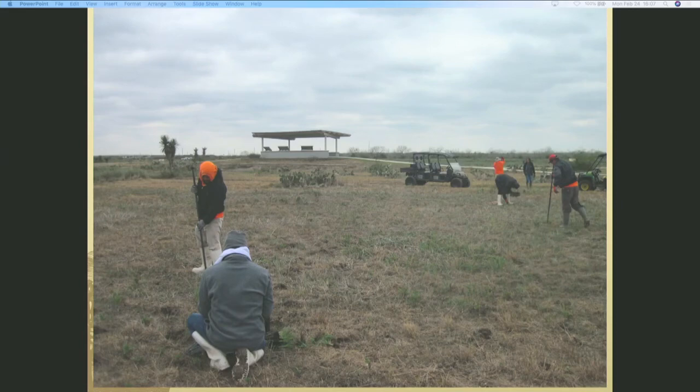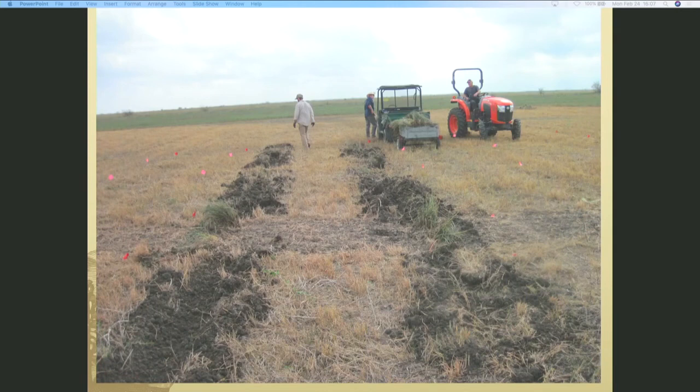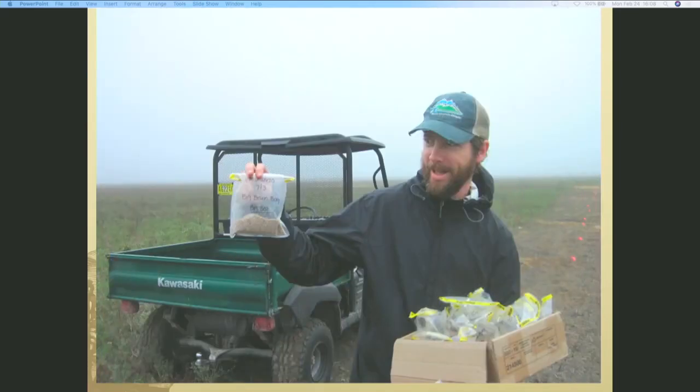But what's really exciting about this year, we're finally doing seeding experiments. You see all those flags, those are all little plots. This is one where we were supposed to get these clumps of cordgrass and put them through a bale buster. But because of the dirt, that really wasn't working right. So we decided to use this method and dig a little trench, put them in there and do that. But we're also doing seeding experiments.